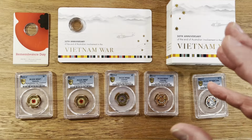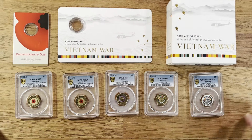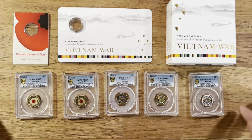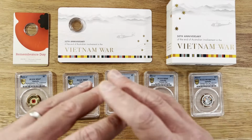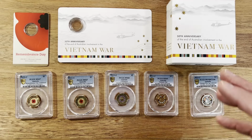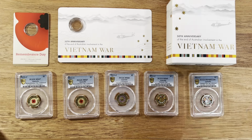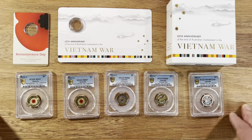So I will be doing another video once I receive the coin. Given it's coming from the Royal Mint and some of those other coin dealers, it might take a good couple of weeks for them to actually come through and be delivered. But once I do get the coins together, I will do another video showing off the coins in a little bit more detail and what I personally think about them when I actually get to see them for real. Unfortunately I wasn't able to go to a store and line up and get it on the day, but I'm happy to wait.